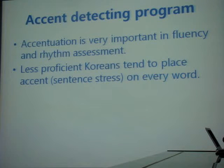Well, it'll take a long time, but by the end of June, we are going to produce a prototype system.